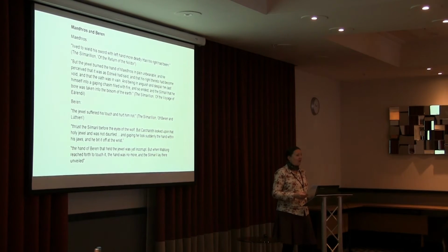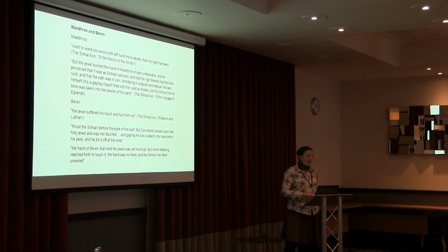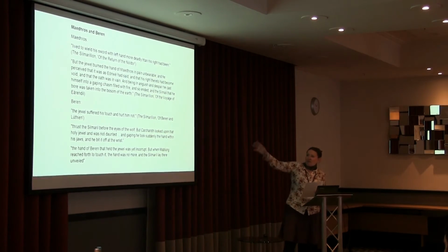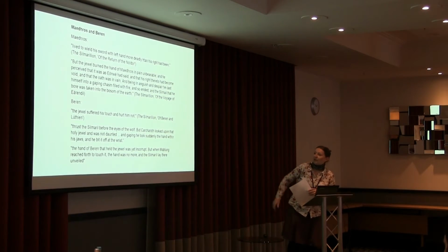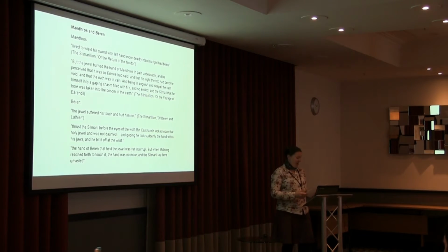Mathras succeeds in grasping one of the Silmarils, but it sears his hand, his remaining hand, presumably, and languishingly dives into the abyss. So it's kind of what you do with your hands. In some ways, the untarnished hand tarnishes the Silmaril. Now with Beren, you've got the kind of opposite. He can touch the jewel. The jewel suffered his touch and hurt him not.